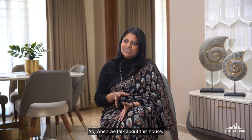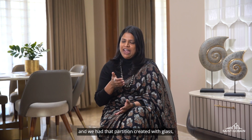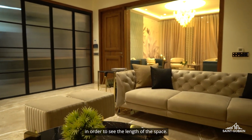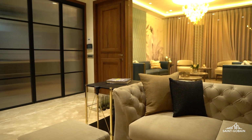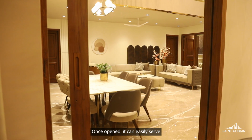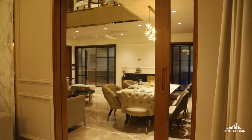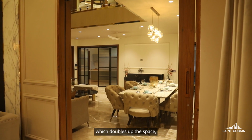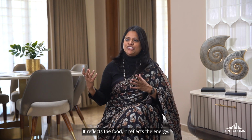So when we talk about this house, it has a living room and a drawing room connected, and we had that partition created with glass in order to see the length of the space. Once opened, it can easily serve 10 to 12 people for a meal. And once it is closed, we have mirrors over these partitions which doubles up the individual space. It reflects the food, it reflects the energy.